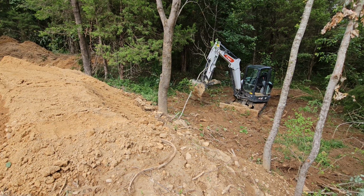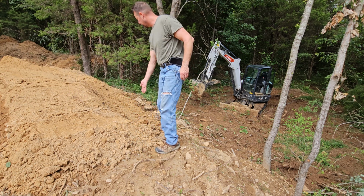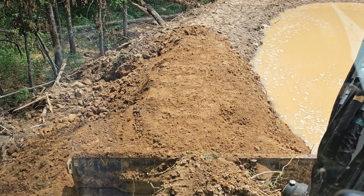Alright, the dam comes up right here. It's cut in half.